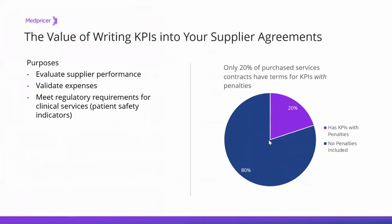Where do I even find those? How do I measure them? Why do I even need them? There's a real opportunity with KPIs to improve your overall quality of service. By writing them in, you put more responsibility on the supplier to live up to their service quality.